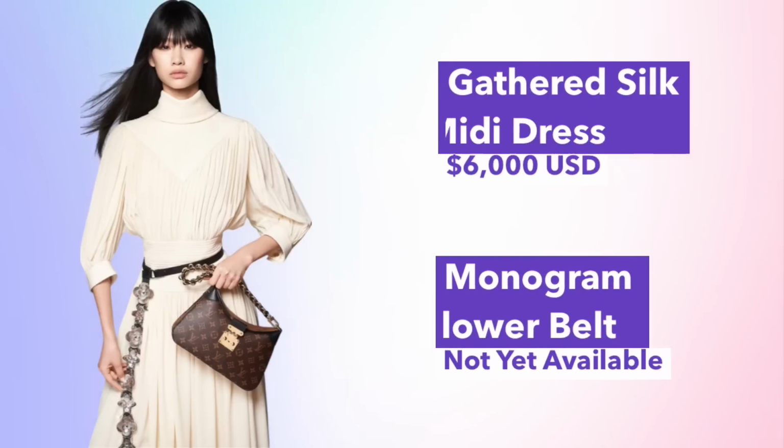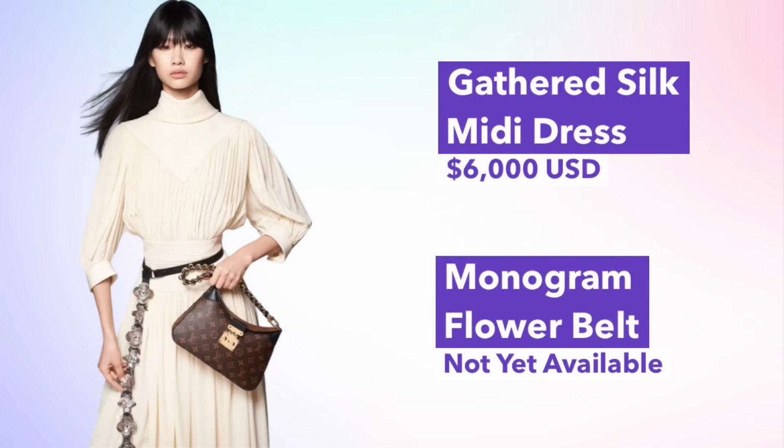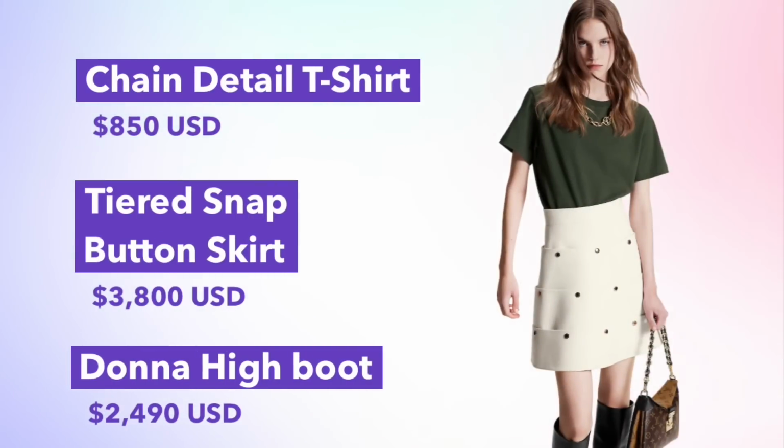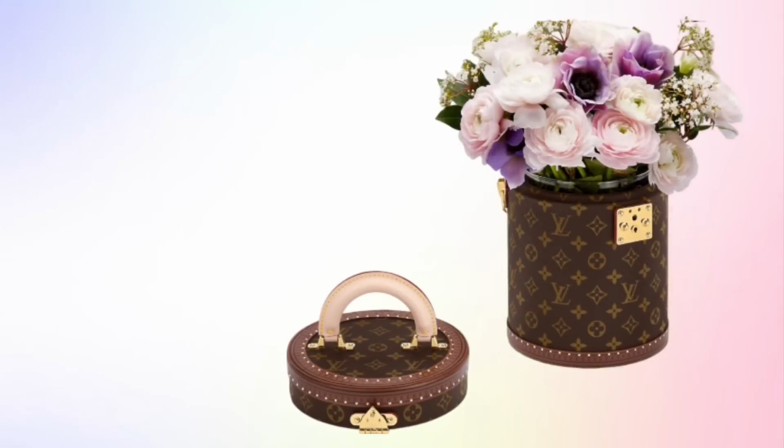Here I've included a few styling options for this bag. All of the clothing pieces featured here are from the pre-fall ready-to-wear collection. They're not in stores yet, but they are available for pre-order. The same goes for the LV Twinny bag. This is currently open for pre-order, so I haven't seen this bag yet. It should be in stores on or around May 19th, and I'm looking forward to seeing it then.